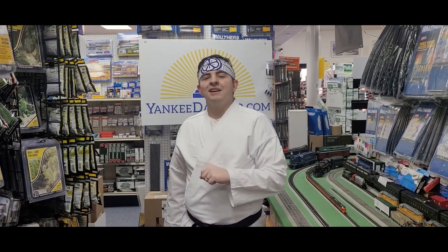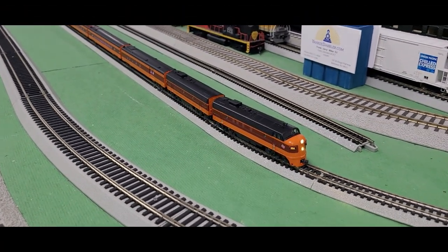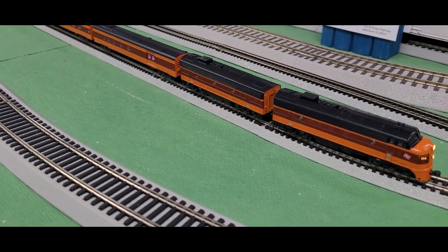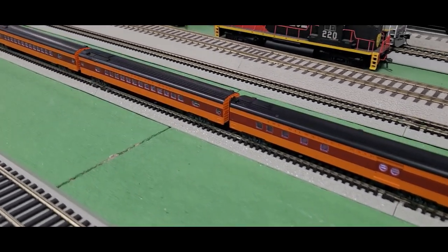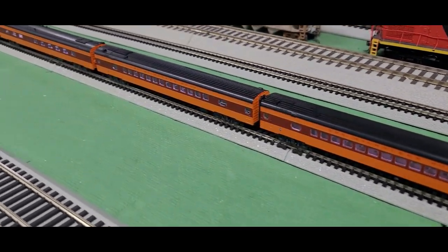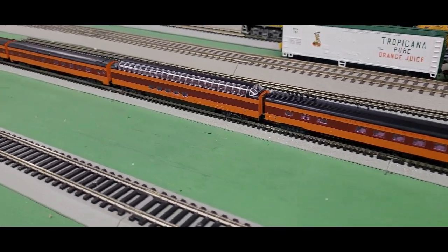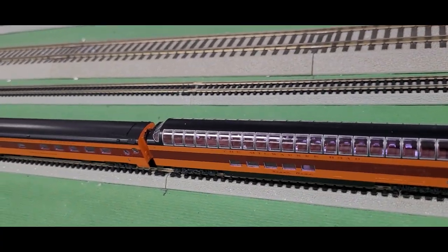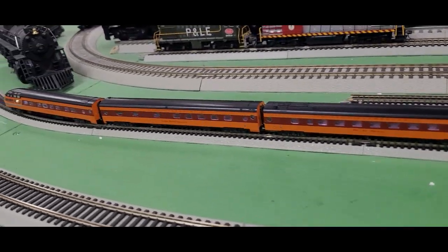So we're gonna start with N-scale land. We're gonna take a look at a Kato piece that I think you're really gonna like. We have a fantastic looking set that we actually did a little bit of our own adding to, with this Kato EMD FP7A and B unit set that comes with the 9-car Olympian Hiawatha car set. Now, what makes this set special is we actually installed LED lights into this train and we put DCC and sound into the engine, so you have a really nice high quality train set, and I love the set.